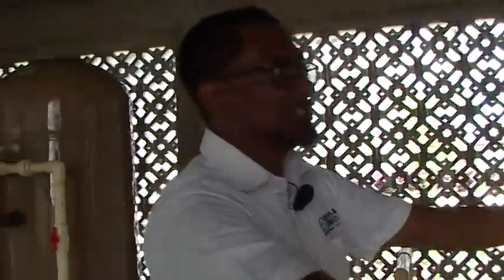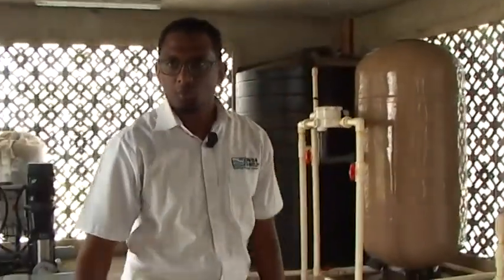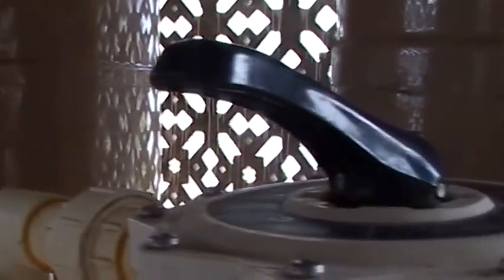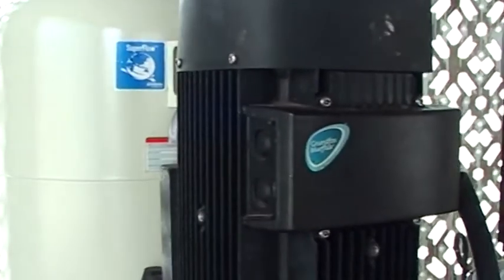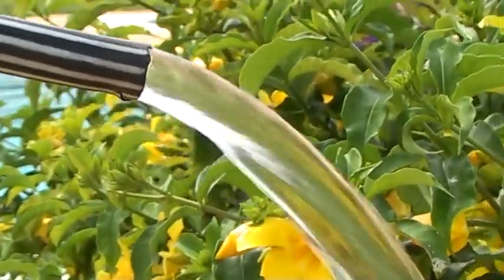So the plant room basically houses all the equipment. Then we have the filtration systems, the sand filters and the carbon filters. And finally, you have there the chlorination system. So what happens, this water is treated and goes underground. And then you have this pumping system that collects that water, passes it through a post-filtration system to remove chlorine, which is then being used to irrigate the land across the resort.